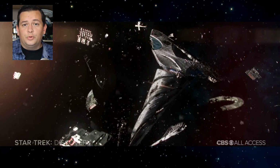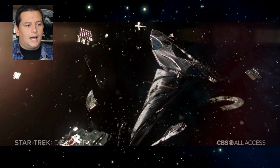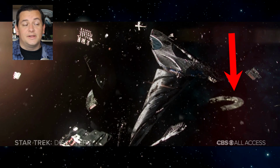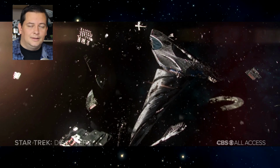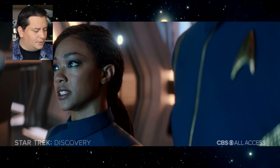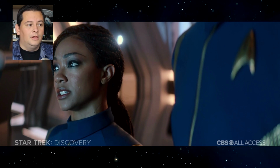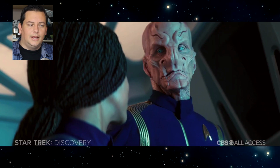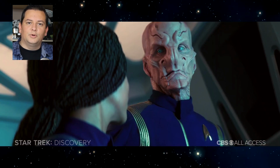Then we get this shot of more debris, possibly again Federation ships. I'm not sure what this large structure in the middle is, but off to the right hand side there, it looks like maybe a piece of a Federation saucer section or something like that. So yeah, again, lots of debris showing some sort of calamity has occurred. Then we get this shot of Burnham and Suru, and I really like Burnham's line here where she says, "The Federation isn't just about ships, the Federation is its people." And we know this takes place much further along. We see Burnham with her long braided hair. So this would seem to take place far in advance of what we've seen of Burnham crashing on the planet.